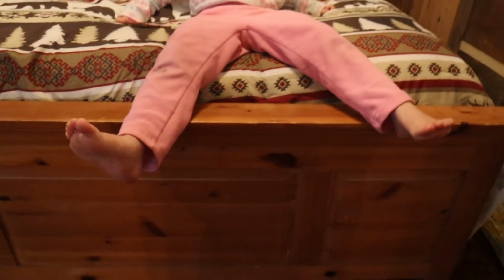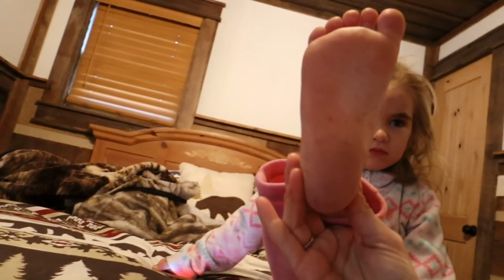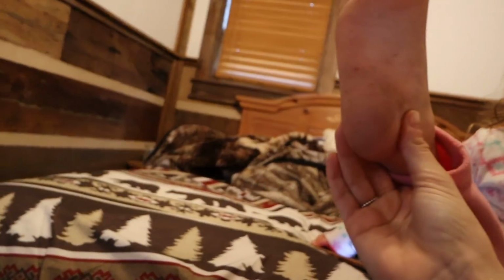Juliet has sad feet. She has a bunch of really tiny hair-like thorns and splinters in her foot. All those spots that you can see on her feet that look like it might be dirt, it's like hair-like thorns.